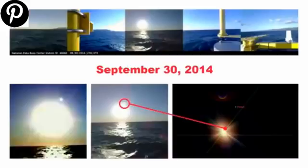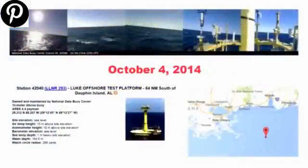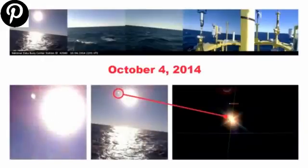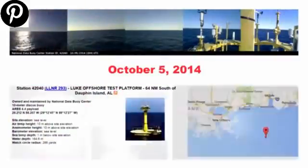Next, we're going to show you a series of 5 images captured from the National Data Buoy Center Station 42040, located 64 nautical miles south of Dolphin Island, Alabama, in the Gulf of Mexico. Our first image from this buoy is on October 4, 2014, and it is the first image to the left. Here we see Venus is closer to the Sun, yet the object captured in this panel displays a full face. Next is October 5, 2014, the following day. Here we see a well-defined full face on the object.